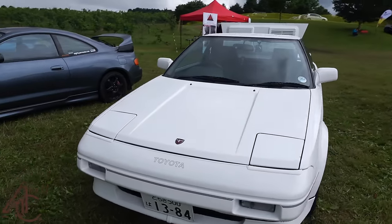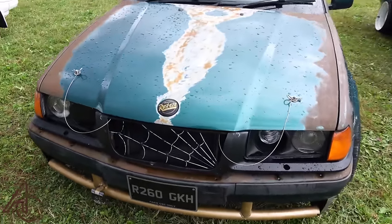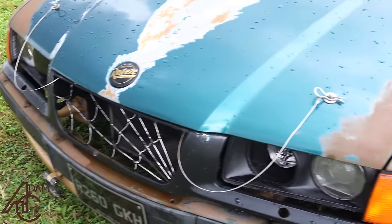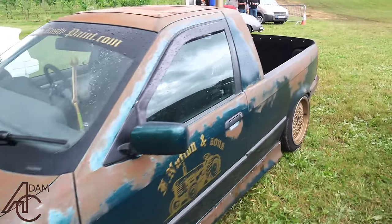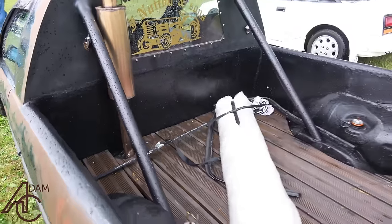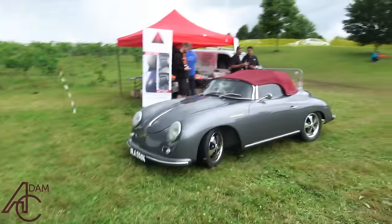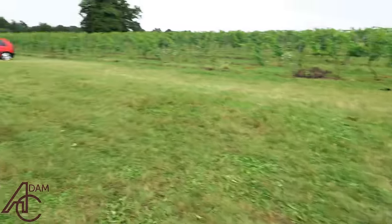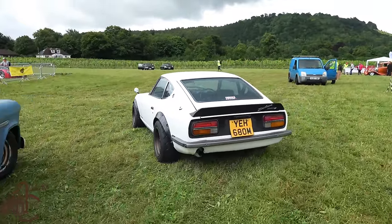We also have a supercharged MR2 and an E36 ute with many custom bits, spiderweb grille, a glory hole. That was a factory fitted option, that. And here is the exhaust pipe. I'm imagining it's a diesel, but I have no idea. Quite a lot of variety here. I mean, there's a Beetle here as well. Oh, I do like a 240Z. This one looks quite nice.